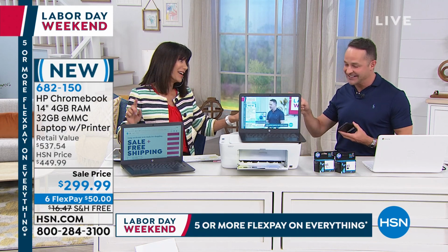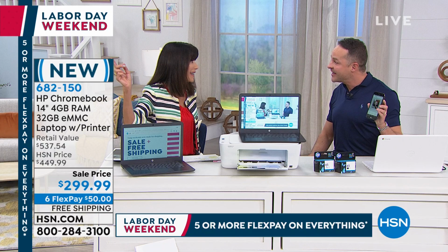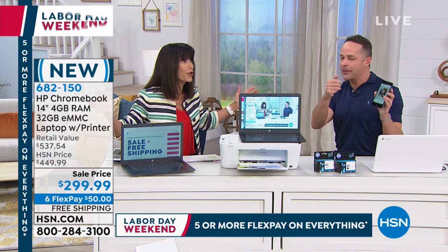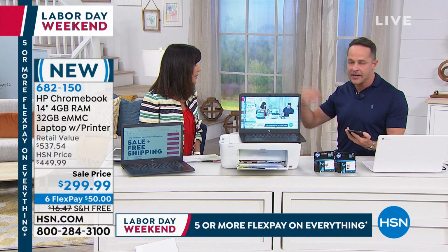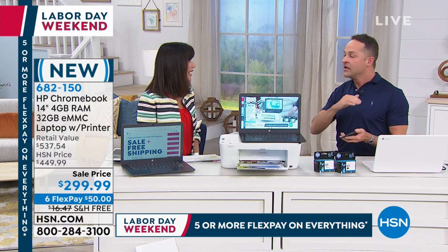Another great thing about it, I didn't do it on purpose, but you're the second host that I've accidentally done that to. I love it though, the fact that you can print wirelessly. On my vacation when I was in Europe, you take a picture with your phone or your tablet or whatever, and you just send it to bobby@hpeprint.com or whatever. When you get home, the print is already there, printed, waiting for you.